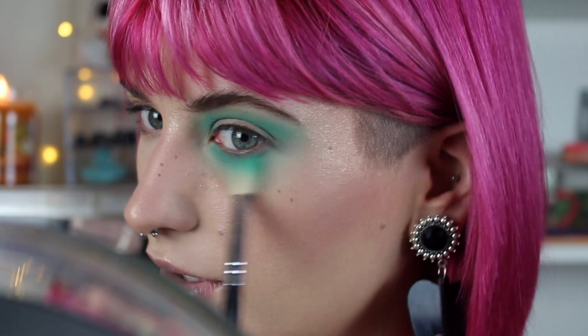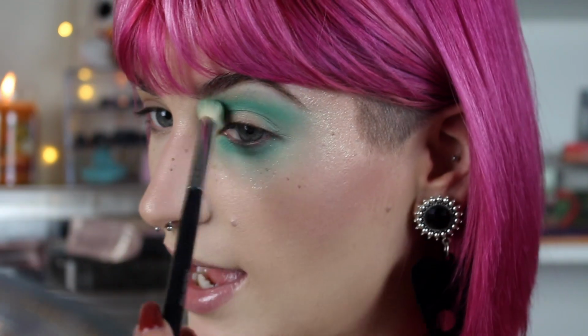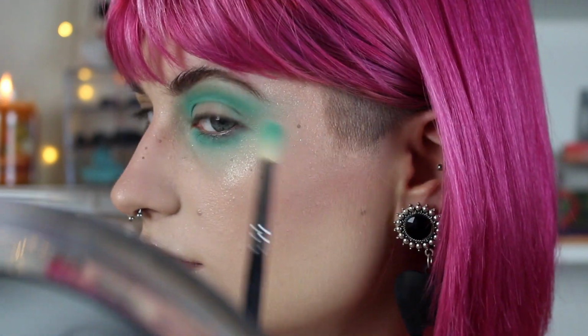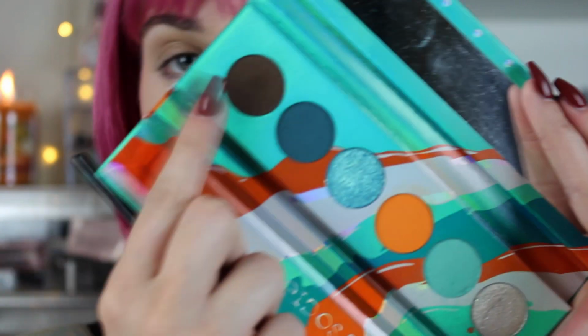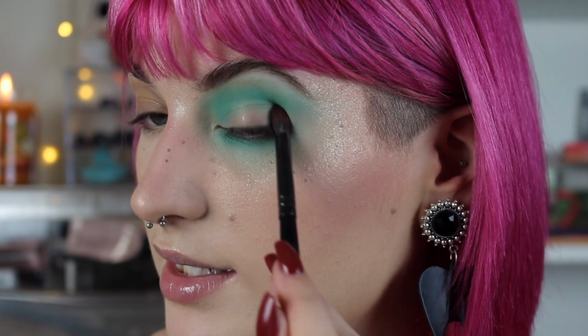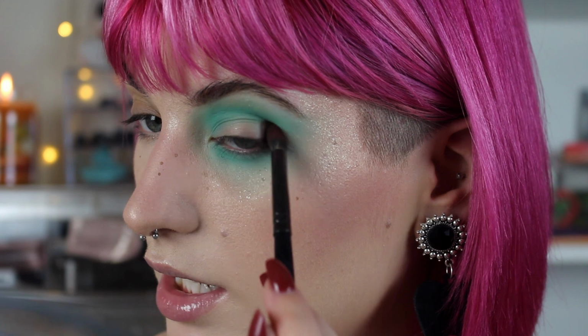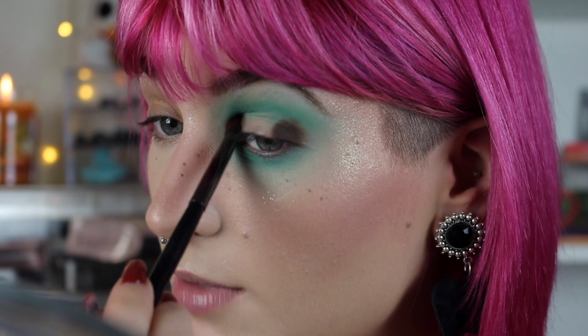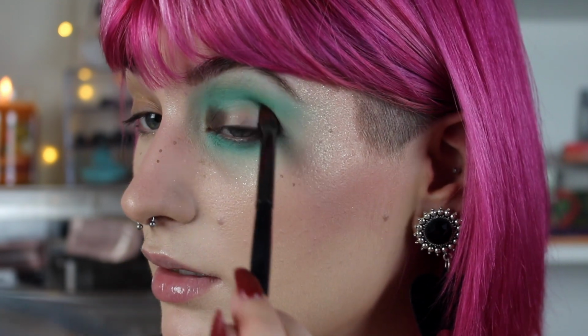I'm also going to drag this blue down pretty far like I've been doing just because I really, really like that look. It's also a hack because it hides your eye bags. So now I want to actually go in with the brown called Wired, and I'm going to start popping that in my outer and inner corner of my eye, as well as smoking it out heavily on the lower lash line. This is a Morphe E17 brush, by the way, but it doesn't really matter, just something small where you can pack some shadow down.